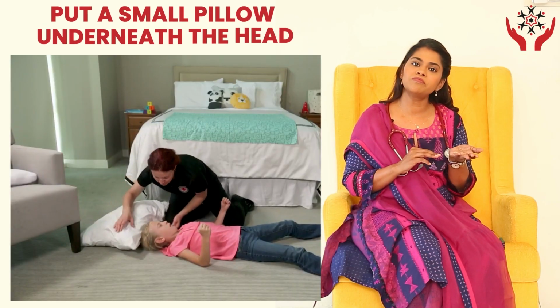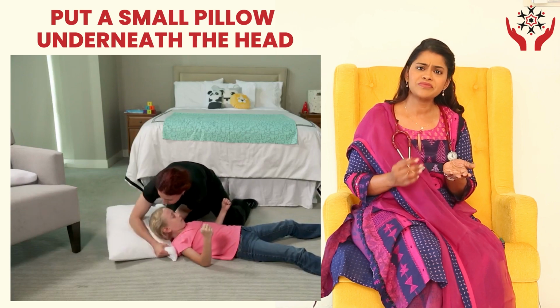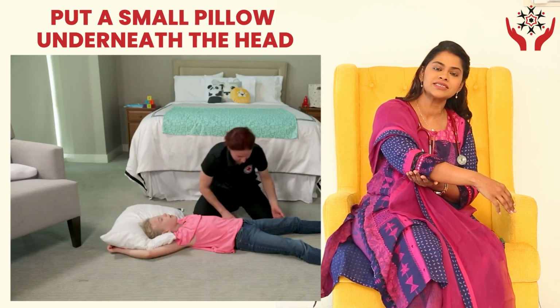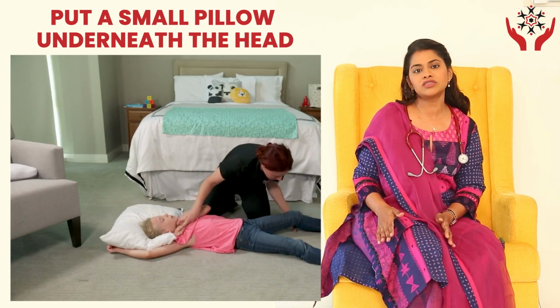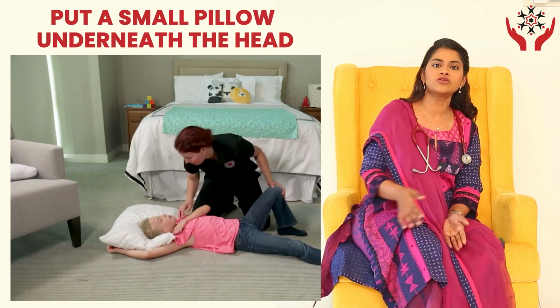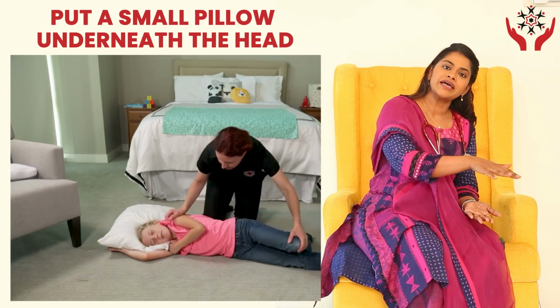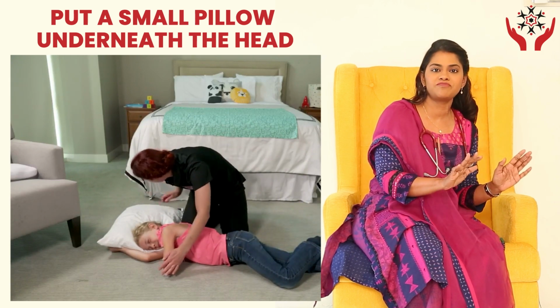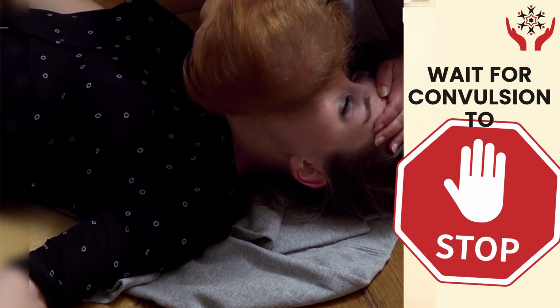You can put a small pillow underneath the head. The arm of the top part of the body has to go on one side, and the leg which is on the top folds over, so the child or the baby can be kept on one side, and you are at a safe place. You wait for the convulsion to stop.